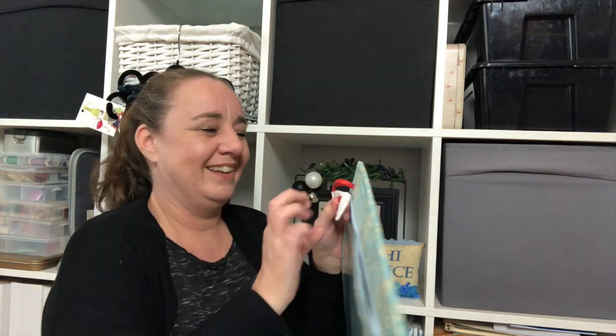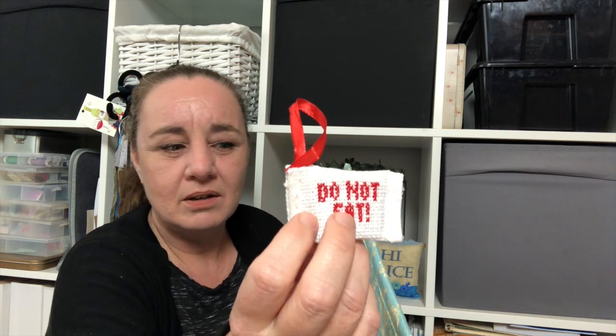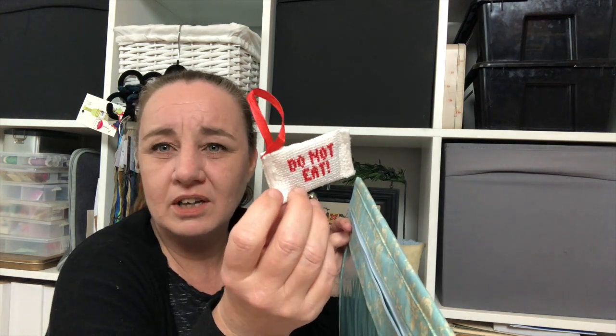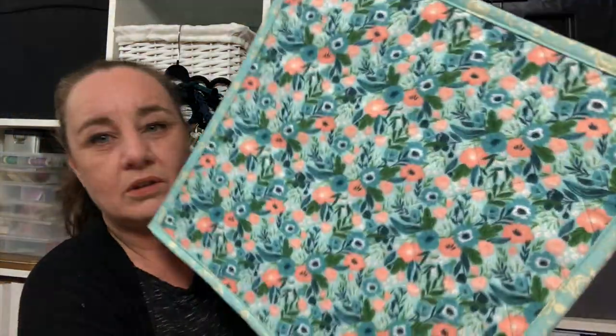And funny thing, she put in this "do not eat." She stitched this. It contains these silicone balls, which are in almost any product you buy, purses and shoes. She put them in here because of moisture. But it's gorgeous. It has a wonderful quilty look to it, as you can see.